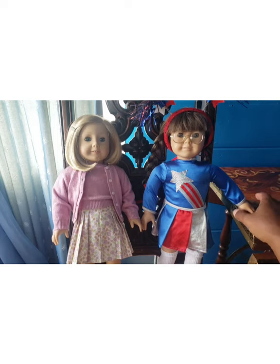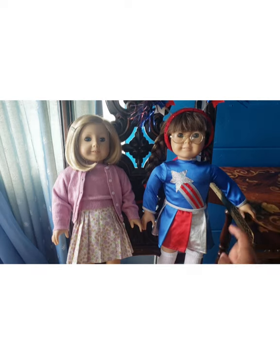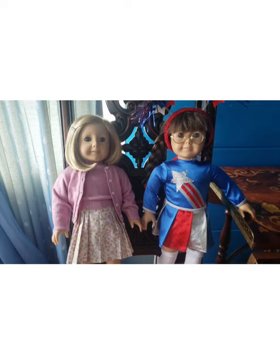All right, next is Molly McIntyre. She is in the Victory tap dance outfit. Not the shoes, though. I haven't been able to get a hold of the shoes. They're kind of expensive. And so I got this outfit in two parts.